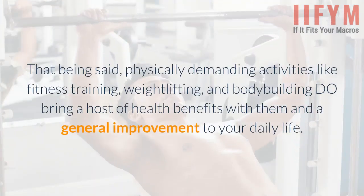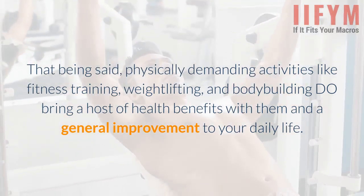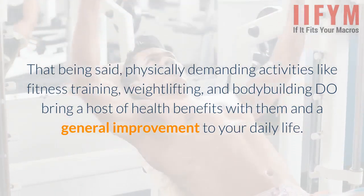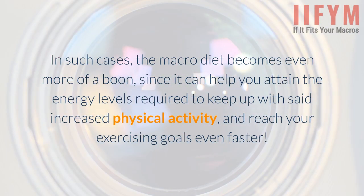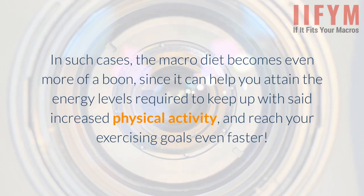That being said, physically demanding activities like fitness training, weightlifting, and bodybuilding do bring a host of health benefits with them and a general improvement to your daily life. In such cases, the macro diet becomes even more of a boon, since it can help you attain the energy levels required to keep up with said increased physical activity, and reach your exercising goals even faster.